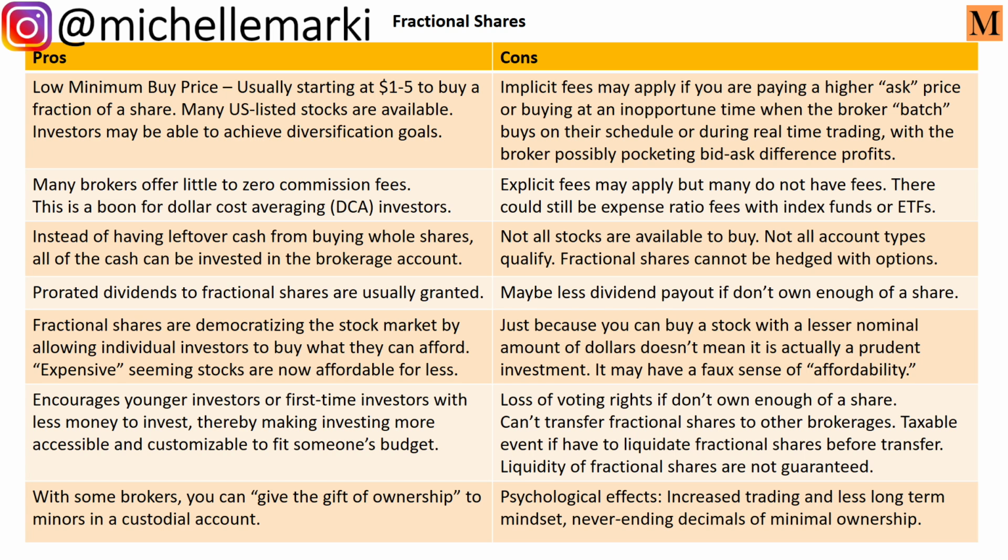And the second pro would be many brokers offer little to zero commission fees, and this is a boon for dollar cost averaging investors. And a second con is explicit fees may apply, but many do not have fees. There could be expense ratio fees with index funds or ETFs if you buy fractions of those.